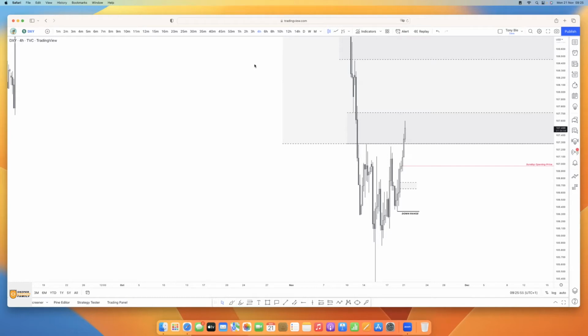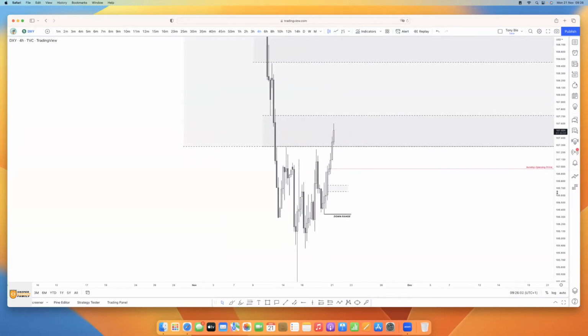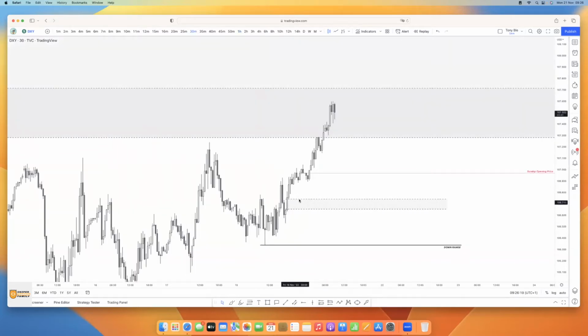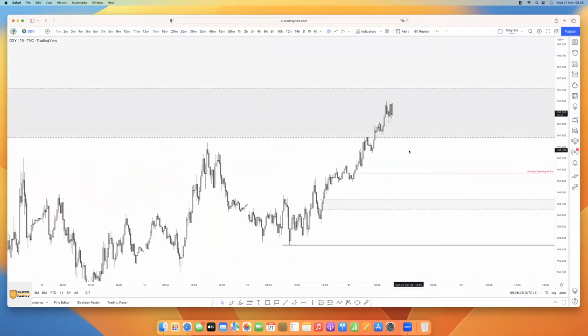Let's not get ourselves confused, because I've mentioned imbalance almost 50 times now. There's a lot of imbalance this week. Let's go back to the 1 hour, then the 30 minutes. This imbalance is looking catchy. We also have another one here. Let's go to the 15 minutes. What do we have on the 15 minutes?